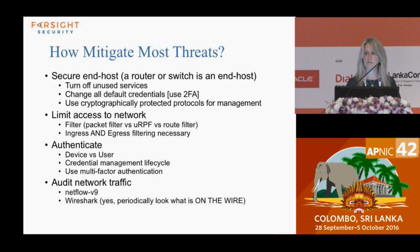Right, so think about credential management lifecycle. How do you create credentials? How do you destroy them? How do you distribute them? How do you revoke them? That entire lifecycle you have to think about. And use multi-factor authentication. Can't stress that enough.